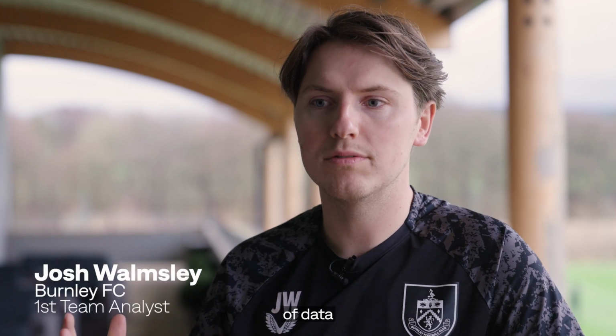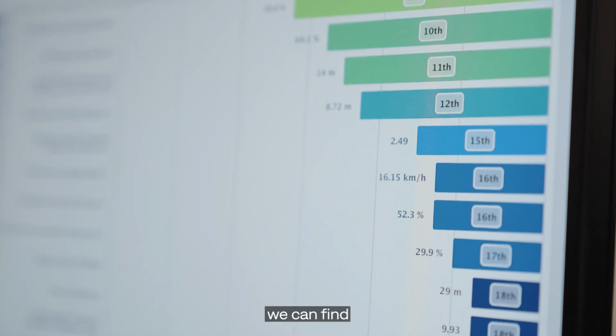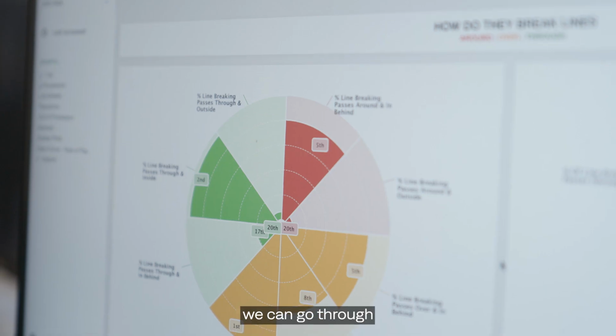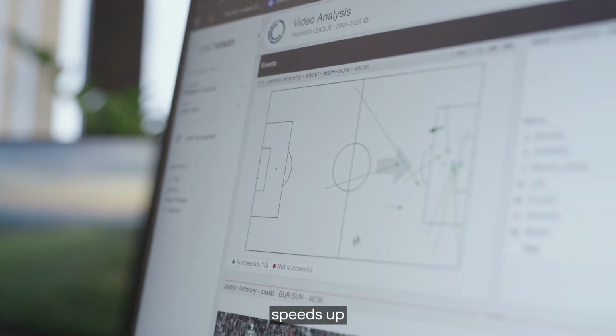Just the amount of data that we can access instantly is really key. Through the use of the tracking data, we can find specific areas that teams will look to target. We can go through the graphs, which then loads through to the video, which is a really key thing for us and really speeds up the workflow.